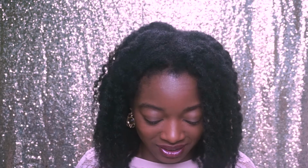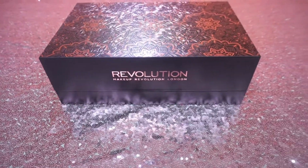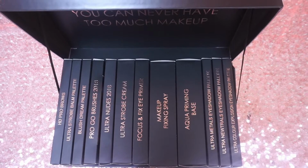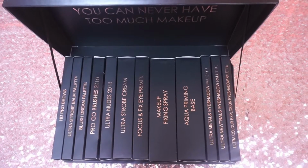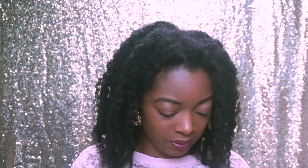The box is so stunning. It's got this rose gold design on it, and then you open it up and it's got about 12 different items. Oh my God, thank you so much. This is such a sweet present. Okay, so I'm going to start with the first one.